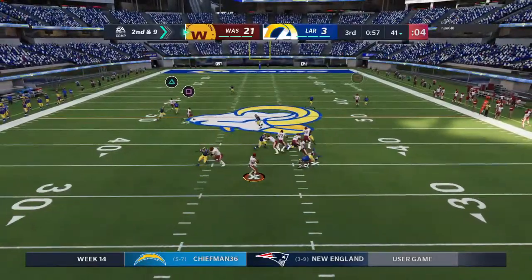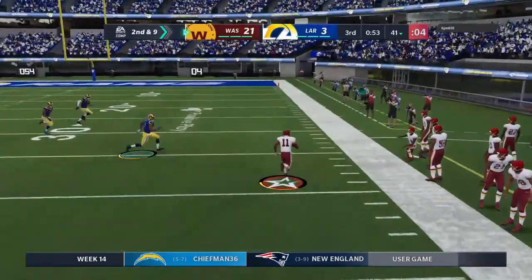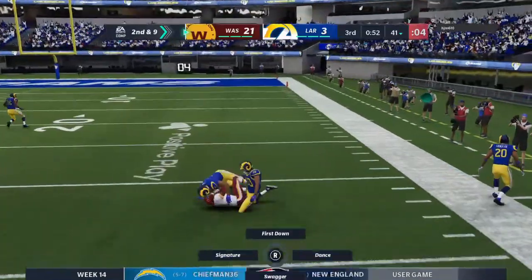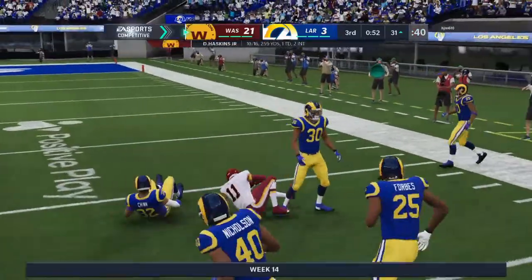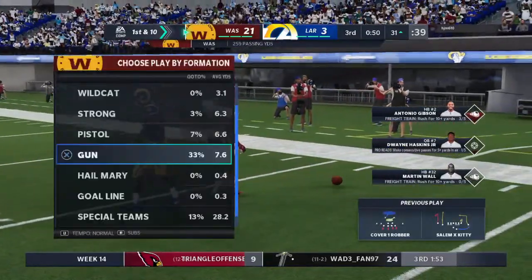Here's Haskins out of the gun. This one complete to Curtis Samuel, and he takes this one down almost all the way to the 30. 28 yards the gain there on the catch and run.